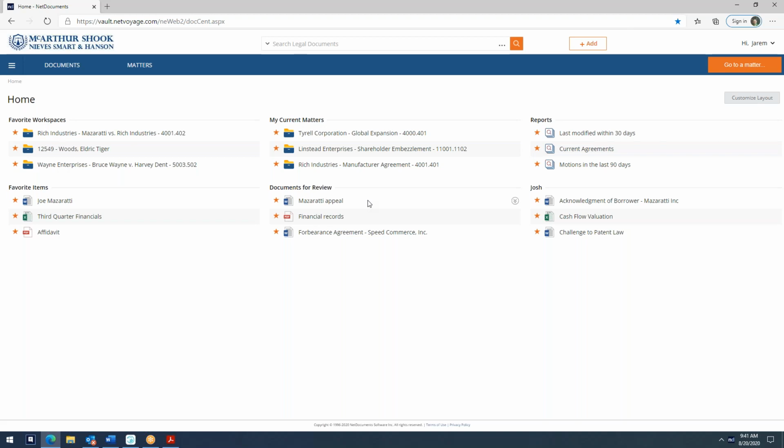So what we're looking at right now is a custom homepage. Each NetDocuments user has the ability to customize their own homepage. So what you're looking at right now are favorite matters, a section that was created with some additional current and favorite matters. Over on the right, you're going to see favorited saved searches and favorited documents, and each of these little sections that you see can be customized by you individually. So it's really one of my absolute favorite features of the document management world, and at least the document management systems that I work with and train. NetDocuments is the only one that has this truly customizable homepage this way.